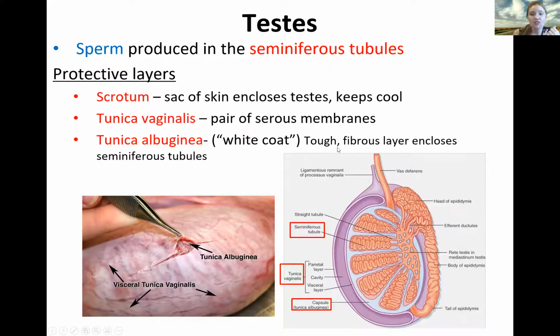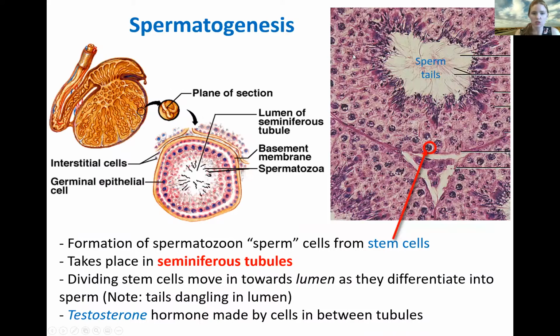Okay, so that creates a very, very tough fibrous layer that encloses the outside of the testes. I think of the same type of material that makes up the dura mater on top of the brain. So the same kind of white, tough outer layer here. You can see it being pinched in these forceps here. That's the tunica albuginea. Now, inside the testes, we have a big coil of tubes that are called seminiferous tubules, and that is where the sperm is going to be produced.